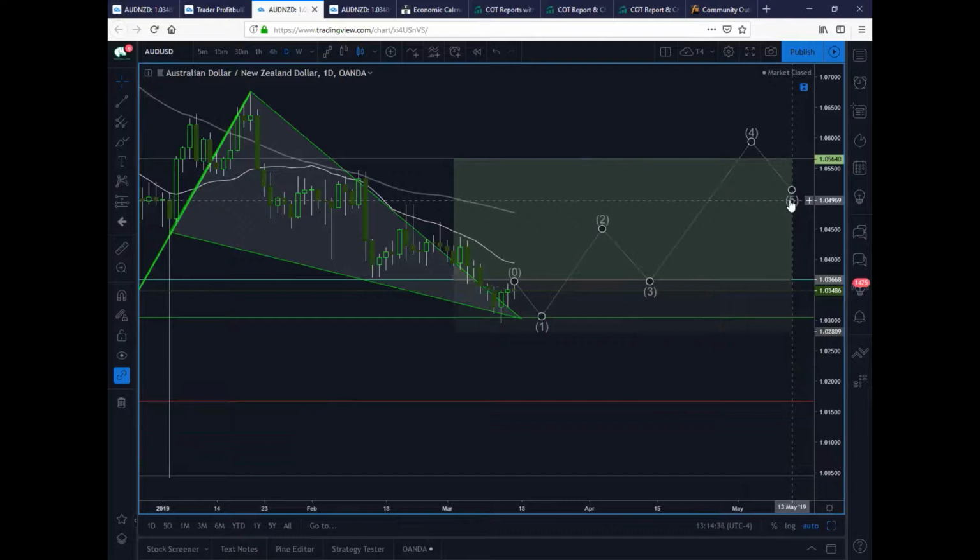Oh, wow, I apologize, ladies and gentlemen. We're looking at the Aussie New Zealand dollar, and I'm talking about the US dollar. But anyway, the New Zealand dollar is actually growing. It has a mixed review on the COT report, so that's why I'm definitely strong on the Aussie dollar. But I do have a trade for Aussie dollar, US dollar as well. Looking at my notes, I was talking about the Aussie. I apologize.